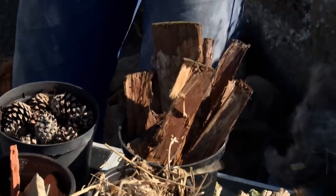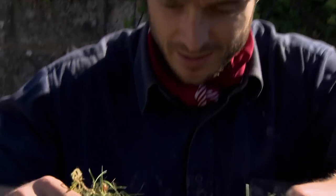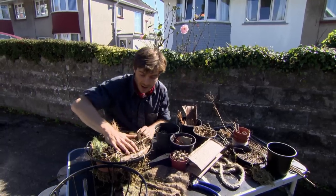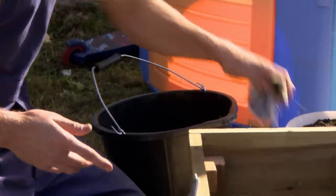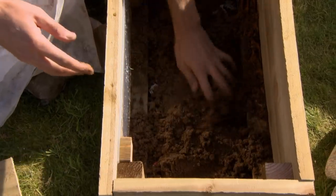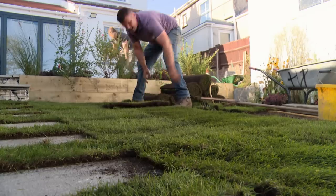Some bark. Grass in there. So it's starting to look very cosy in here. And that's that done, so that's half of it. I hope it gets a 5-star rating. David's now finished his worm hotel and it's been filled with ripped up newspaper, soil and sand. All it needs now is some guests.